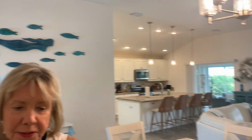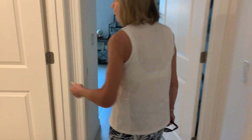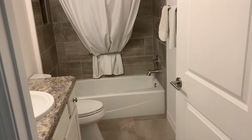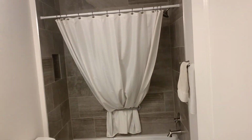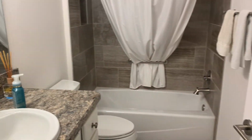Okay, then we'll go down this hallway. We have the garage on the right-hand side. And then we have another bathroom that also has a bathtub. So that's always good if we want to use a tub or someone who's coming to visit wants a tub. Again, it's a pretty good sized bathroom.